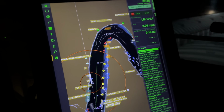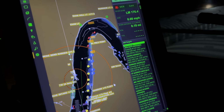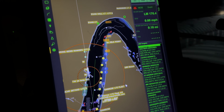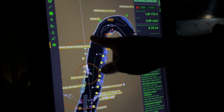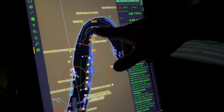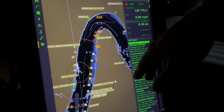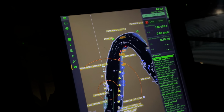So, northbound, southbound, steering it can be interesting at times, and I've had some interesting steers around there. But the southbound flank is a pretty easy flank, to be honest with you. The northbound in current can get a little tricky. But anyway, that's 81 mile point.